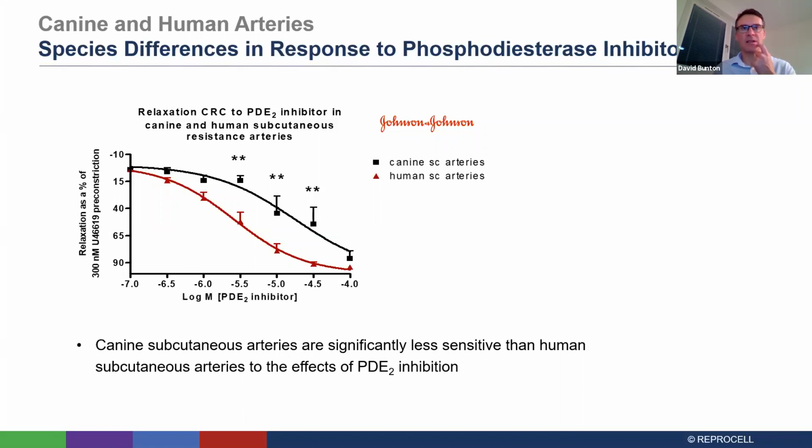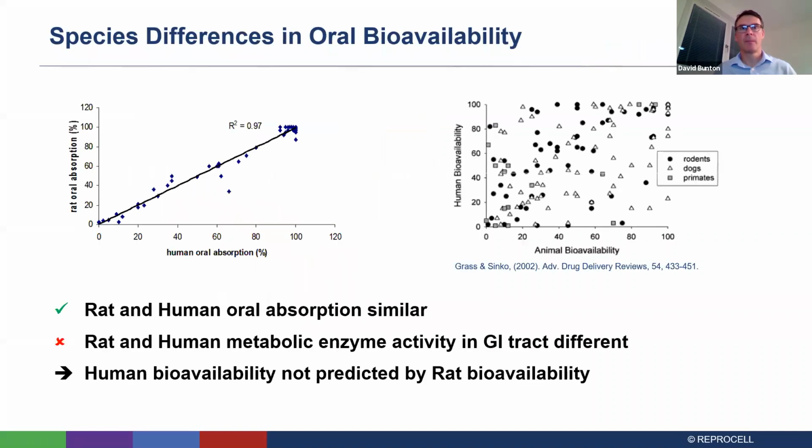Here's another example we did in collaboration with J&J, looking at, again, differences between dog and human, where the risk profile presents it's higher risk if you're using a dog model here, because the tissue is less sensitive than the human model. If it was the other way around, for a safety assay, you might have some false positive signals for safety, but here we're getting some false negatives by using the dog models.